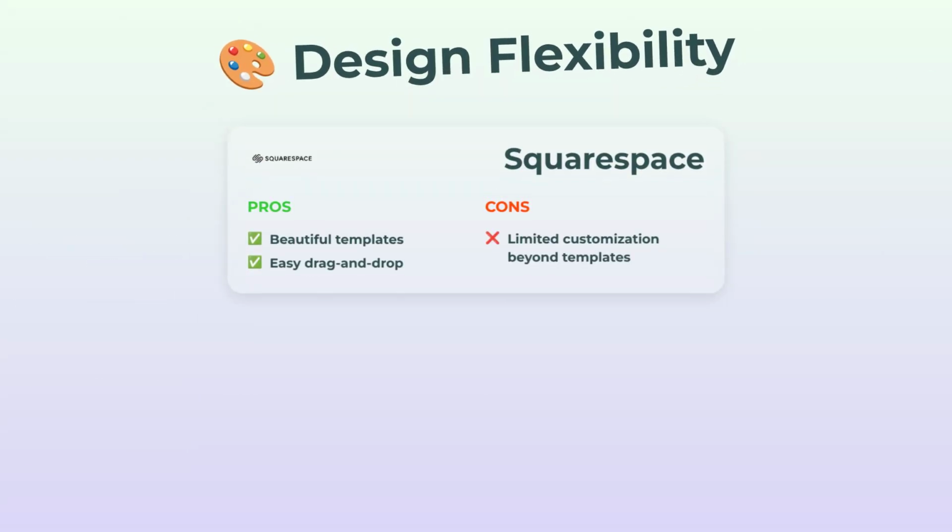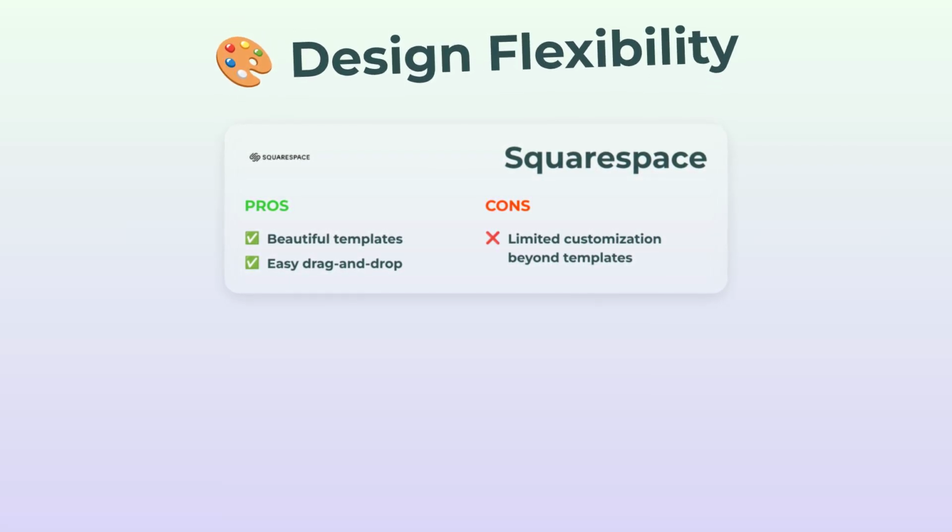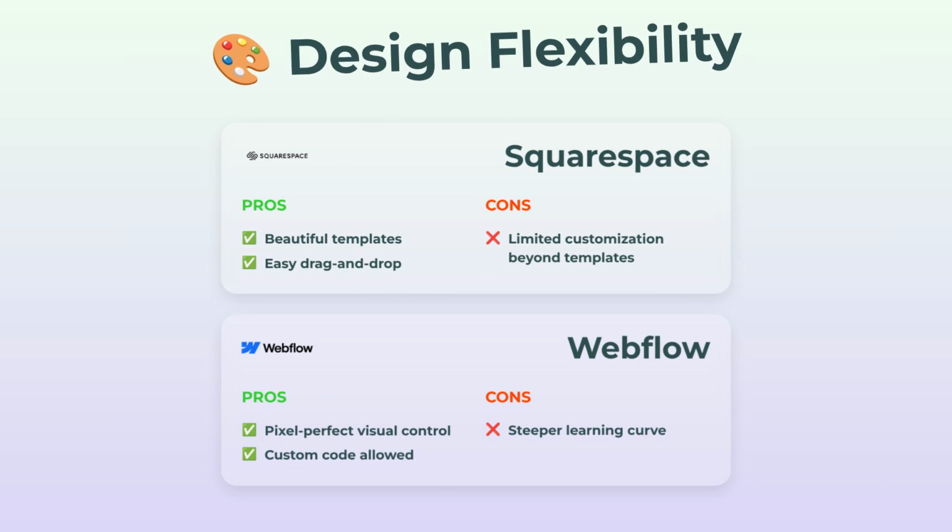Now, design flexibility. Oh man, this is where Webflow goes hard. You basically get pixel level control. You want to change that one tiny detail, you can. You can even throw in your own code, so it's kinda wild. Downside? There's definitely a steeper learning curve, like you'll scratch your head at first.